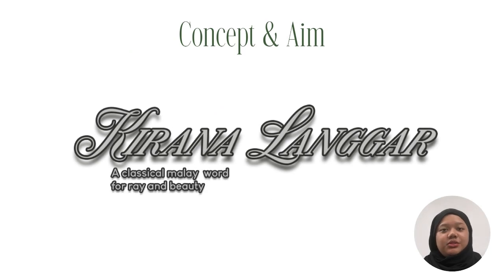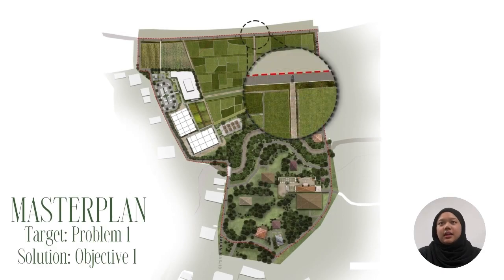This project aims to revitalize agriculture towards sustainable production with the concept of Kirana Langga, which centers on giving a new light to the area with a sustainable agriculture approach. Moving on to the master plan, this water channel is the solution to the first problem, which is the unsystematic agriculture system. I have proposed bioreactors by filtering the nitrate and phosphorus level in the water before releasing it to the water bodies as a way to enhance and upgrade the system itself.